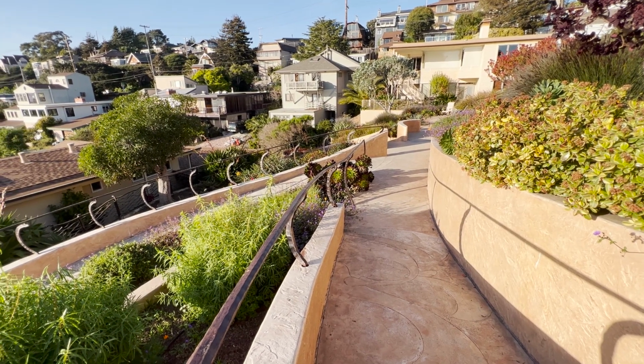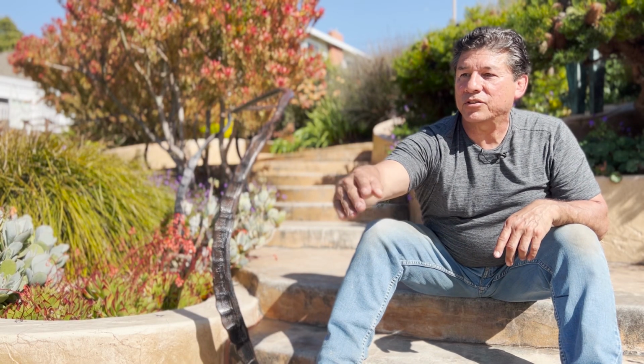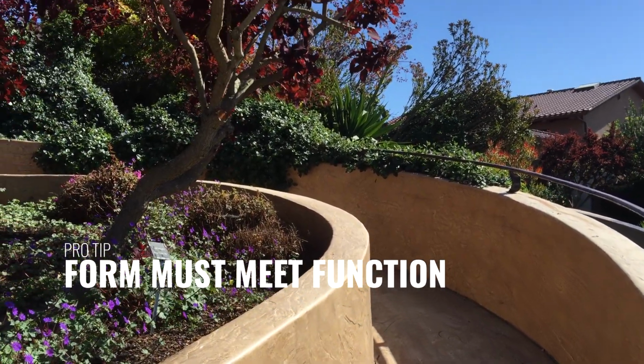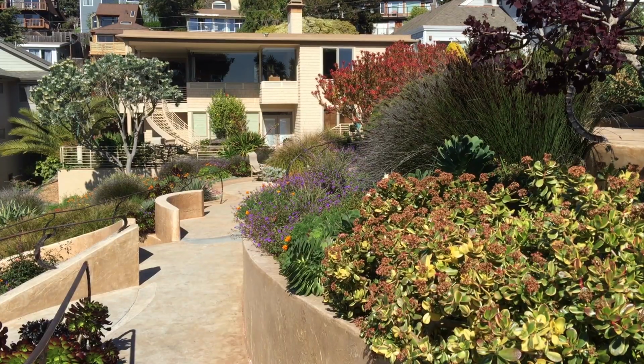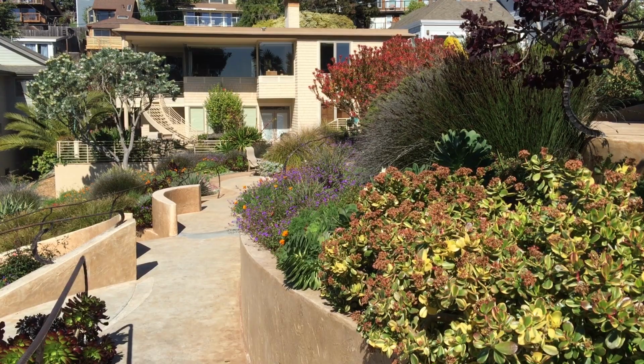I wanted the wheelchair to be able to come up this ramp and go straight to the house, where before these steps were going to continue straight down. Now you're dealing with having to be creative for the sake of safety, for the sake of practicality. It's a whole different mindset.